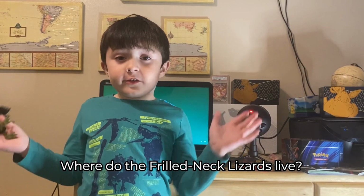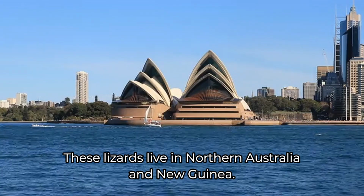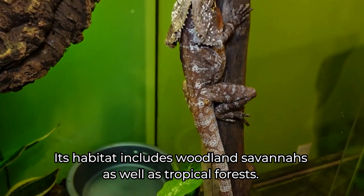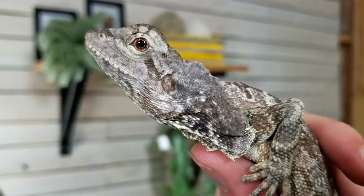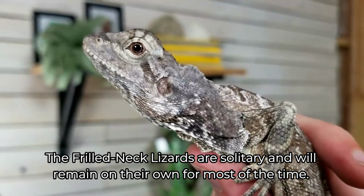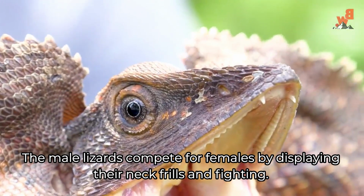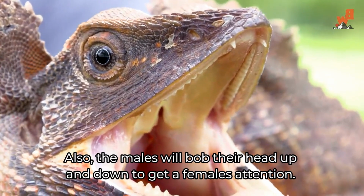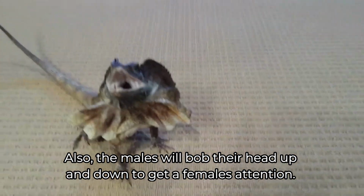Where do the frill-neck lizards live? These lizards live in Northern Australia and New Guinea. Its habitat includes woodlands, savannas, as well as tropical forests. The frill-neck lizard is solitary and remains alone for most of the time. The male lizards compete for females by displaying their neck frills and fighting. Also, the males will bob their head up and down to get a female's attention.